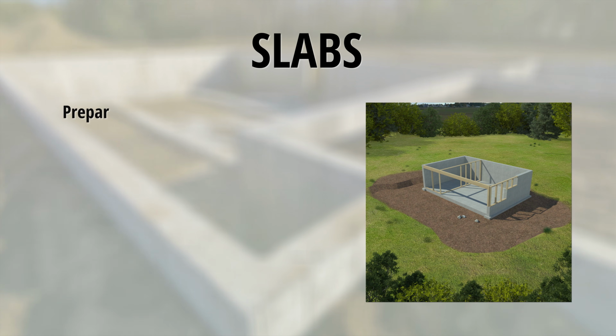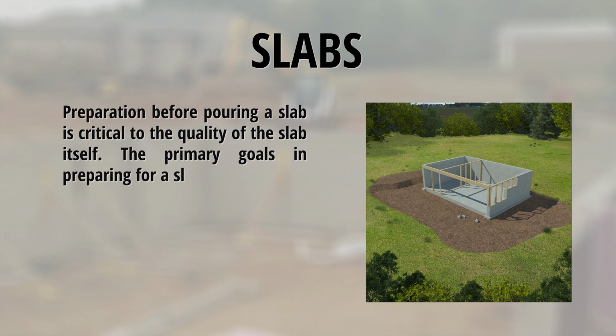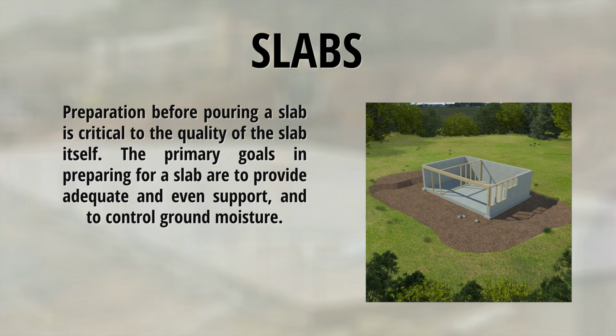Slabs. Preparation before pouring a slab is critical to the quality of the slab itself. The primary goals in preparing for a slab are to provide adequate and even support and to control ground moisture. Take a look at this detailed illustration.